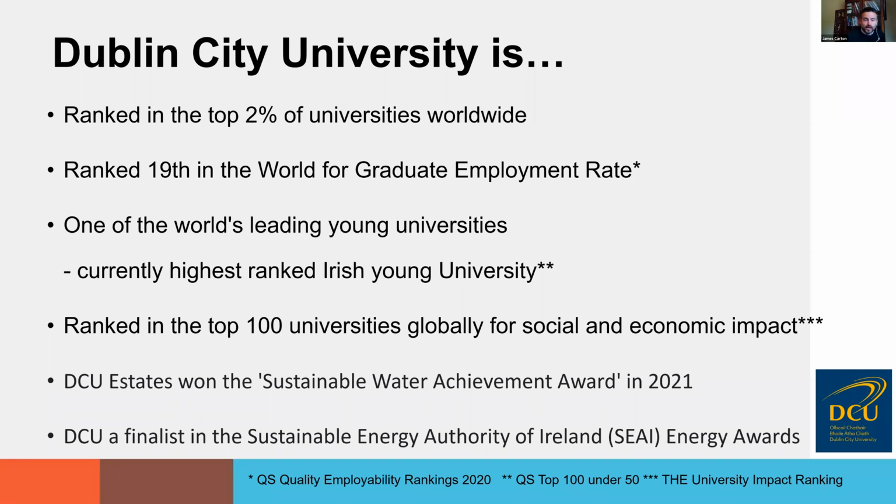On the sustainable side, DCU estates and DCU schools engage with awards. Most recently, DCU estates won a Sustainable Water Achievement Award in 2021. As a university, we try to practice what we preach, certainly on the sustainable side. And obviously we're not doing enough. We need to do more. It's part of the education system to lead by example, and I think DCU is trying to lead by example. Certainly as we come to future targets of 2030, public service and universities will have to lead by example, decarbonise and be more sustainable.